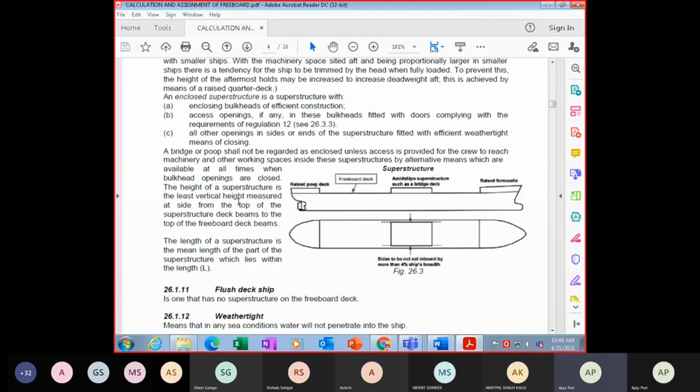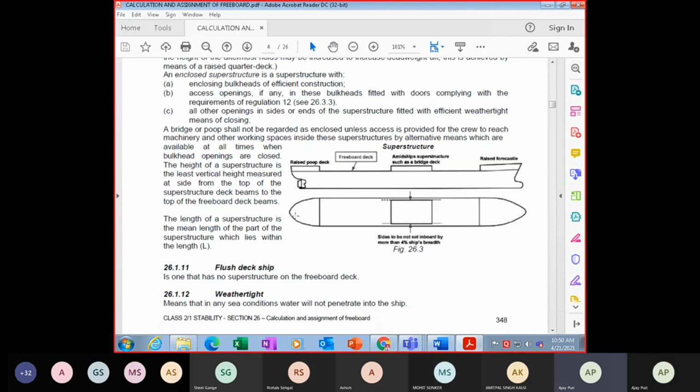The height of a superstructure is the least vertical height measured at the side from the top of the superstructure deck beams to the top of the freeboard deck beams. So the distance between the height of this beam and the height of that beam will be measured as the height of the superstructure. The length of the superstructure is the mean length of the part of the superstructure which lies within this length L, that is, within the 96% of length. Now if you see this diagram, the side is set inboard by not more than 4% of the breadth, so the superstructure will not be more than 4% inside the shell plating. That diagram is explaining the superstructure.